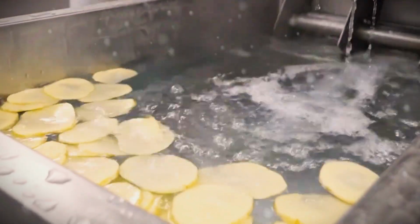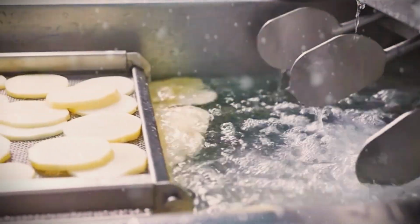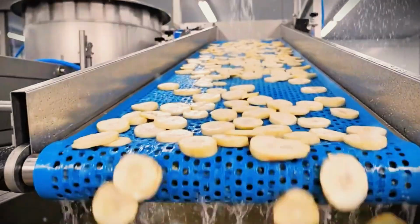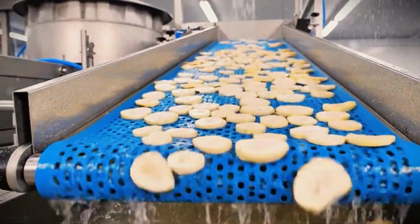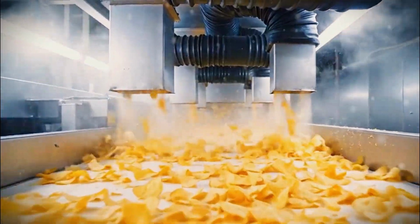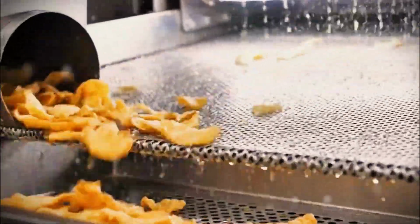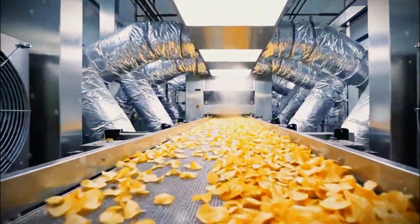The slicing is where magic becomes science. Blades so sharp and precise are calibrated to the millimeter, determining the final texture of every chip. Thicker for hearty crunch, thinner for delicate snap. But here's the problem. Fresh slices are covered in starch, which creates a sticky, gluey surface.